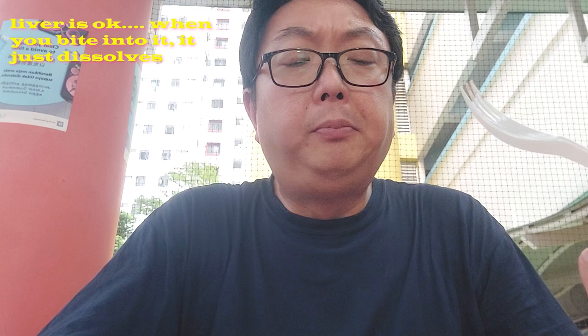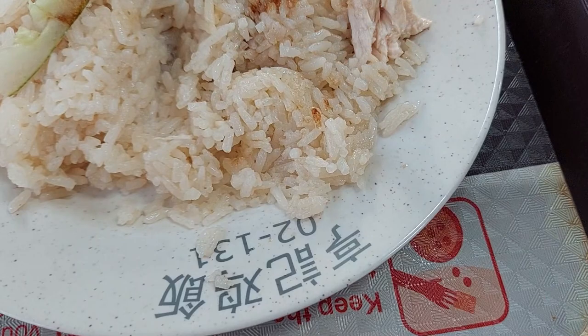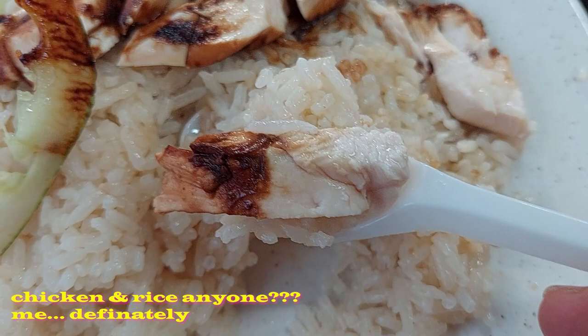But the rice is good. The chicken is good. Definitely the rice. Like I said, maybe the way they cooked it today is slightly too watery. A bit too much moisture. But the flavor is there. Very well flavored, a bit salty, but just slightly, but still super flavorful. Now, a mouthful with the chicken.